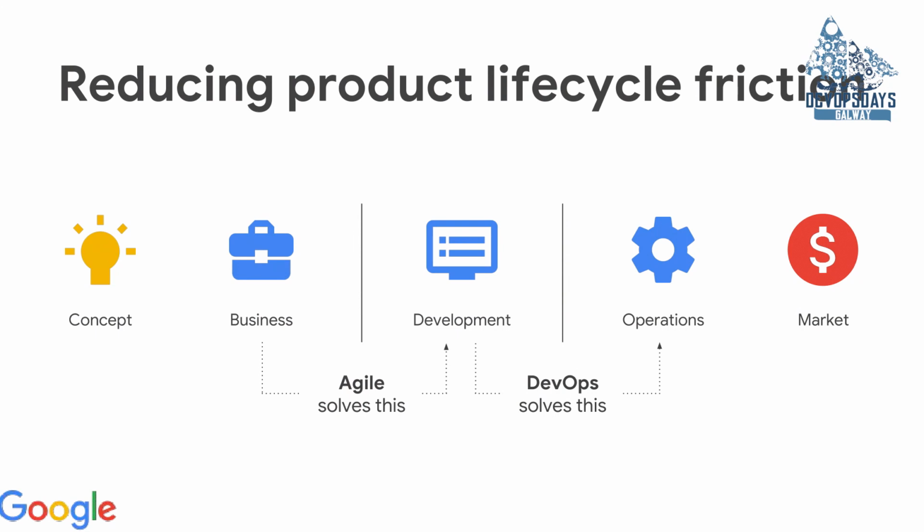So let's talk about some of the techniques that we can use for dealing with this and reducing product lifecycle friction. In terms of breaking down silos between the business and development, Agile really solves for this, to some extent. And then if you look at the bridge between development and operations, with DevOps also, the goal is to break down the silos between those two boxes. DevOps actually came around the same time as SRE. Site reliability engineering actually predates DevOps by about 10 years, but it was only in 2016 that we started talking about it externally. But both try to solve the problem of how to resolve that tension between development and operations to achieve better reliability and agility.